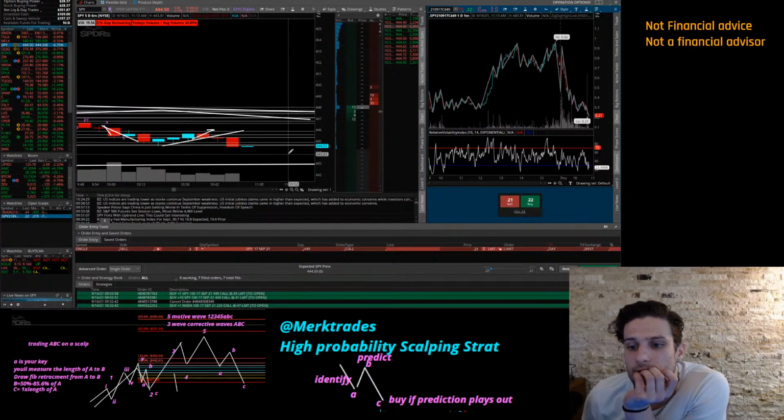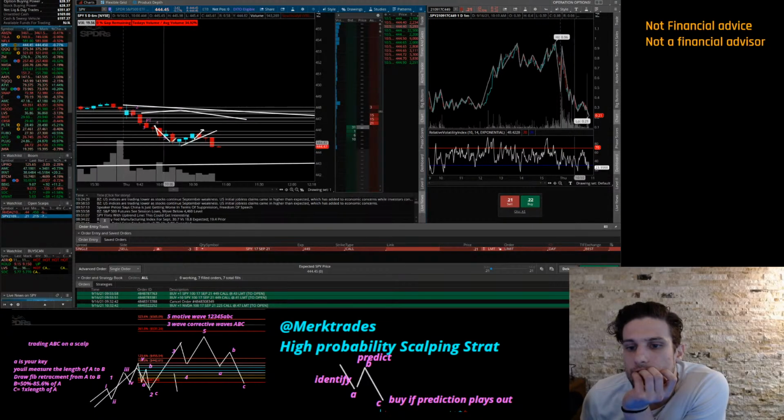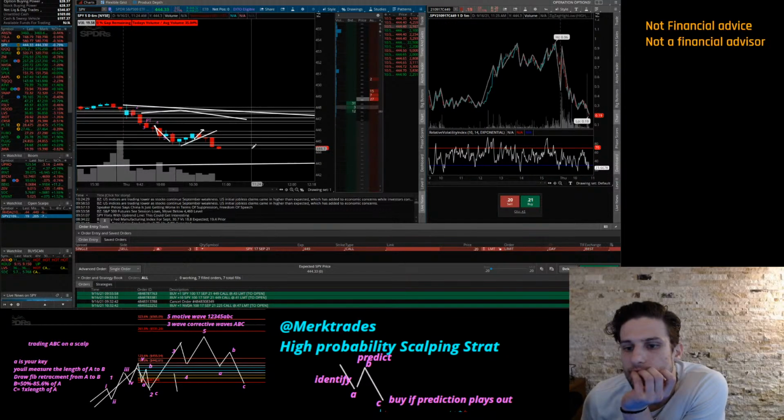Getting deathly close. Sitting on my stop. What do y'all think? Do we just add one more here and put our average down, or do we cut it? I'm still fucking convinced on the reversal, but like shit, rules are rules, and we're sitting at my stop.